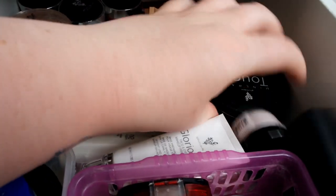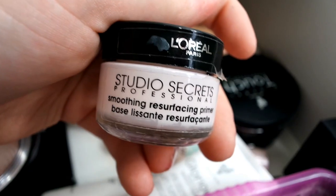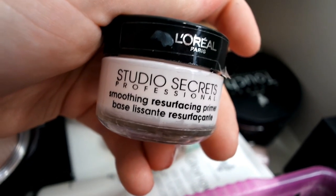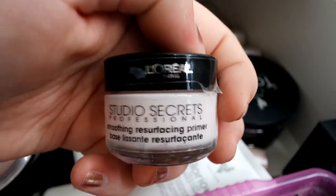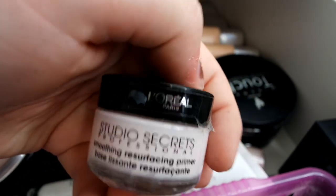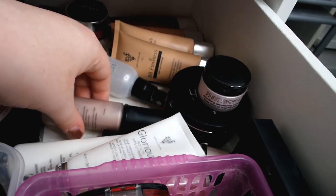My moisturizers and primers here. I absolutely love this primer, it's one of my favorites. It makes your skin so soft, it's just amazing. So I tend to use this when I'm doing filming or when I'm doing other people's makeup. Here I have some cream foundation compacts.